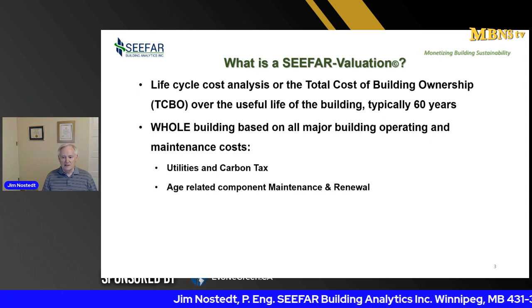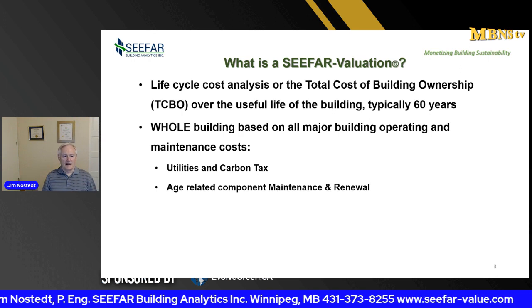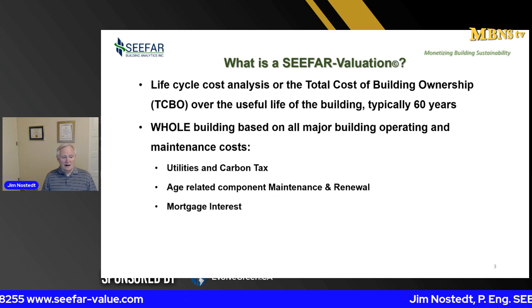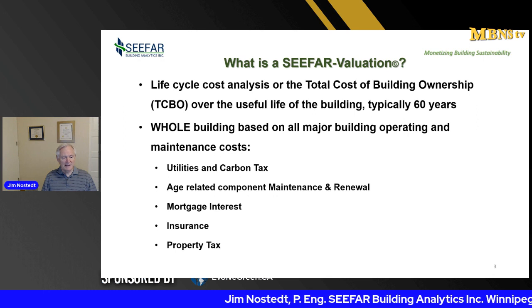Age-related component maintenance and renewal. That means the roof, the asphalt shingles are going to wear out or age out, and they'll have to be replaced. And you have to have money in the bank to pay for that when it happens. It also includes mortgage interest, insurance, property tax.